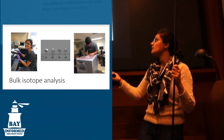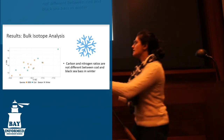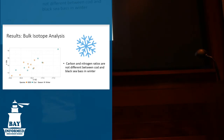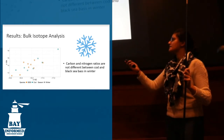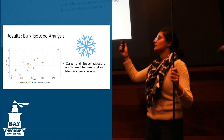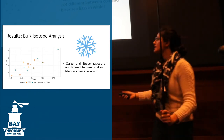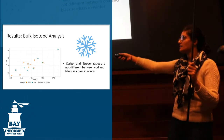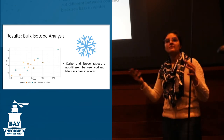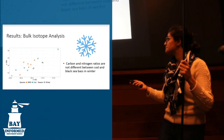This is an example of some of the results that you would get from that kind of bulk isotope analysis. On the x-axis, I have that delta 13C, and on the y is the delta 15N. The orange color is black sea bass, and the blue color is cod. Here we're looking at just winter, so we have winter and summer once again, just like the gut content analysis data. For winter, we're seeing that these two species are overlapping quite a bit in isotope space, which gives us the idea that they're going to overlap in food web ecology as well.